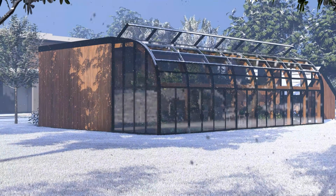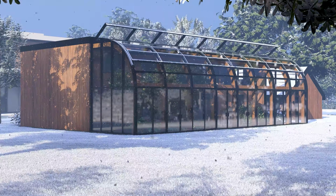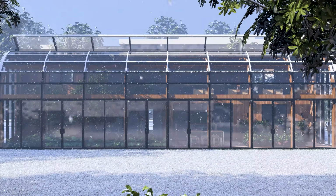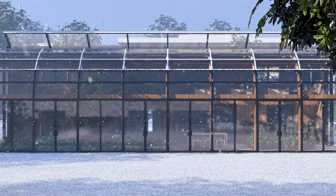How can we design a home in a northern climate where we can grow all the food that we need throughout all four seasons? And how can we do it with sustainable materials that can help us reduce our impact on the environment? I'm Tim Ung, and today we'll be answering these questions with a simple greenhouse home design.